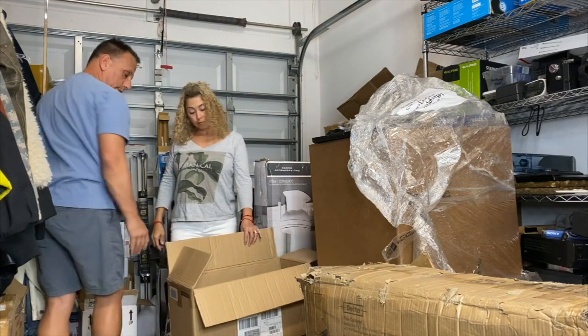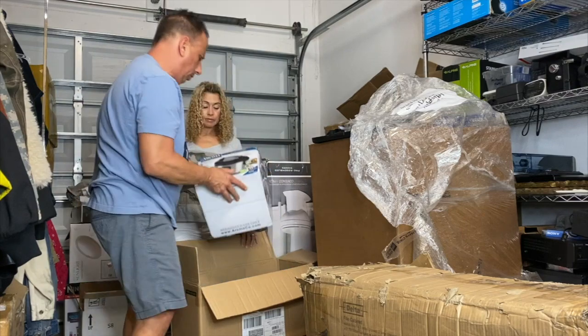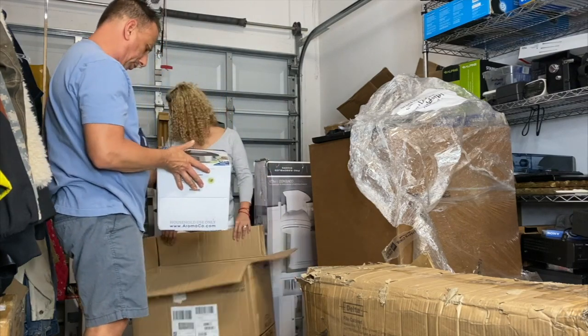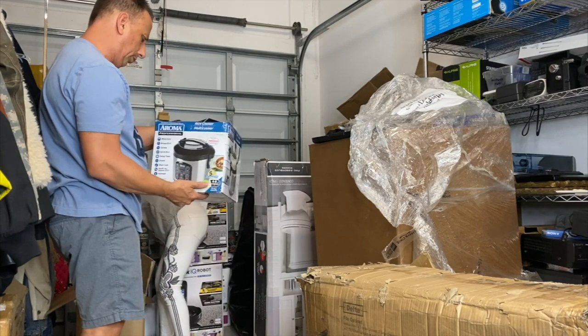Let's put it on the side. One more item in here. This is a rice cooker by Aroma. It's a professional rice cooker, multi-cooker. Probably, I'm going to guess, about $30.